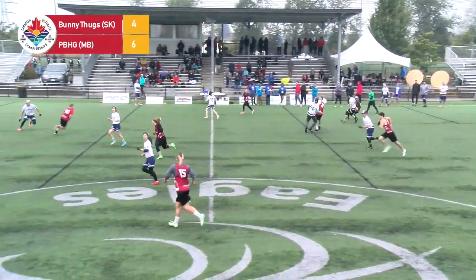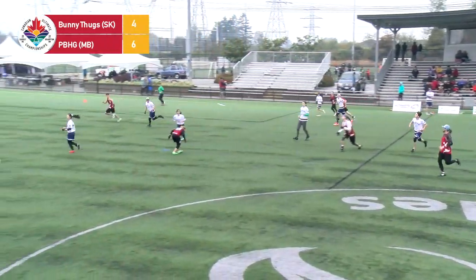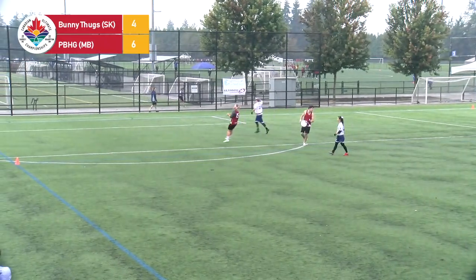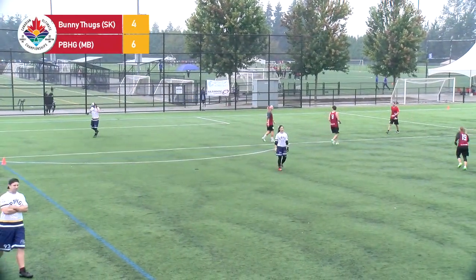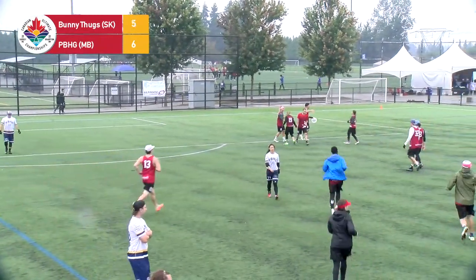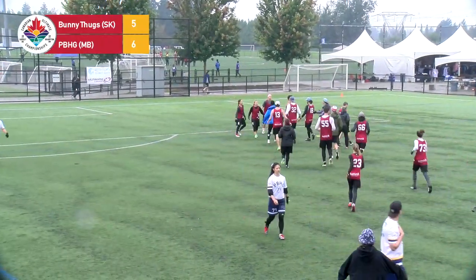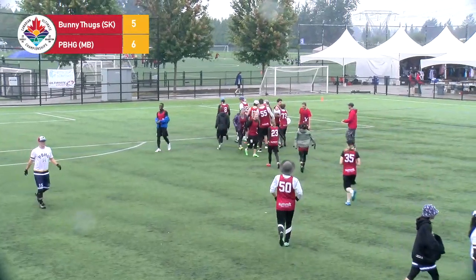Paul. Under to Weeseth, who resets to Paul. Paul has Hoyen in the end zone. The around shot just outside, no, inside the end zone, and they will get their break right out of half to make this within 1 at 6-5. And Bunny Thugs even battling through all those calls made by the PBHG team and vice versa, battling it out and finally getting the goal there.